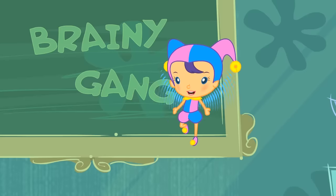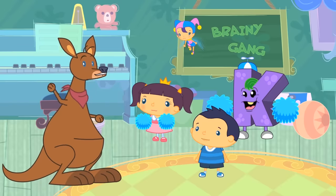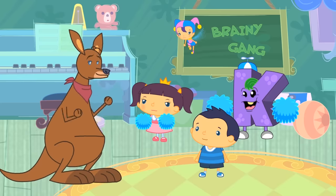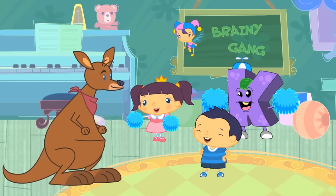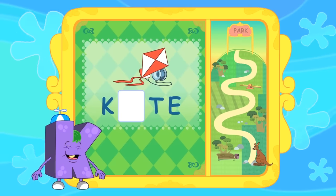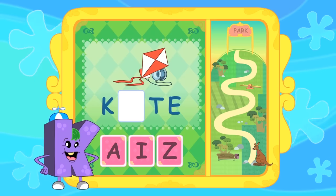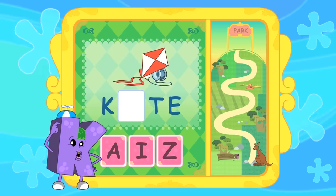Hey, look, it's Carrie the Kangaroo. What are you doing here? Hi, everyone. I need to go to the big playing field in the park to fly my kite. But the park is very big and I'm lost. Don't worry, Carrie. We'll help you find the field. Can you help Carrie the Kangaroo find her way through the park? It's easy. Just fill in the box with the correct letter and Carrie will find her way to the big playing field. Do you know which letter we should put into the box?